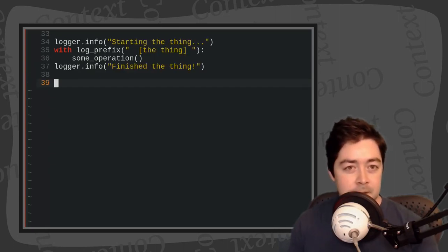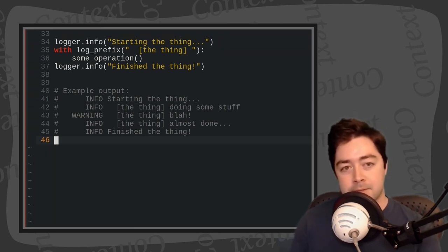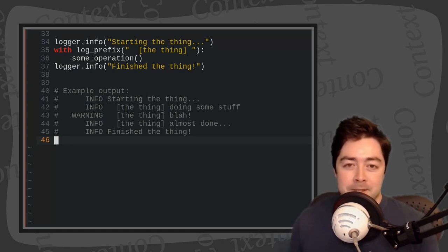Here's an example from a project I worked on recently. Log prefix is a context manager that causes every log message to be prefixed with the given string. The output looks something like this. You can see that each line logged by the code inside the with block has the prefix added to it. This is a perfect use for a context manager. It encapsulates a somewhat complex operation behind a very simple, easy to understand interface.